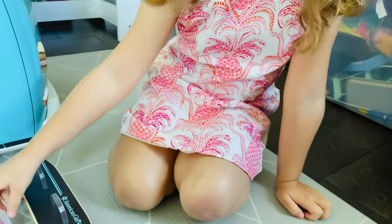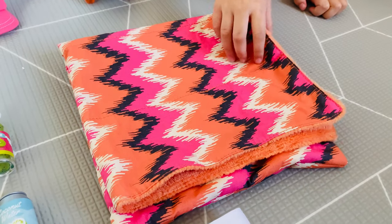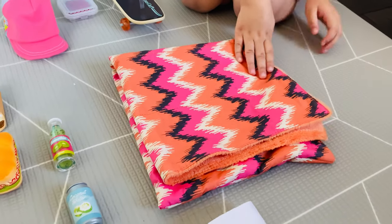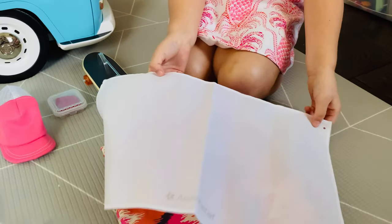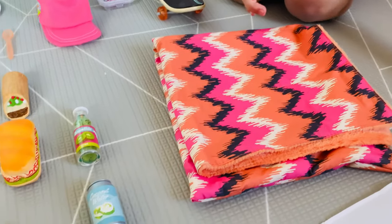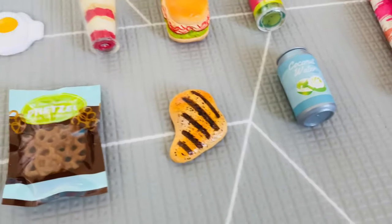Okay. What about her blanket? Oh, this is a pretty blanket. It's so soft. Oh, it's really soft inside. Yeah. Okay. And then I think this, is this for the projector? She has a projector, right? Yeah, that's a projector, so she can sleep in the night and watch TV on the projector? That's cool. All right, and then we have some coconut water, and what's this?